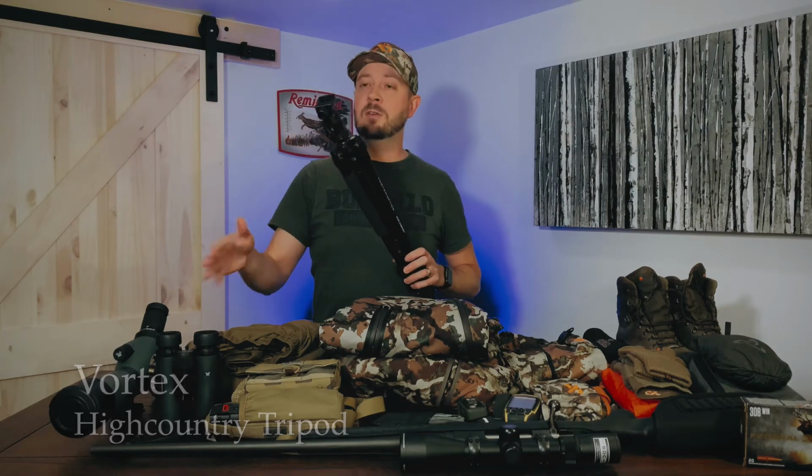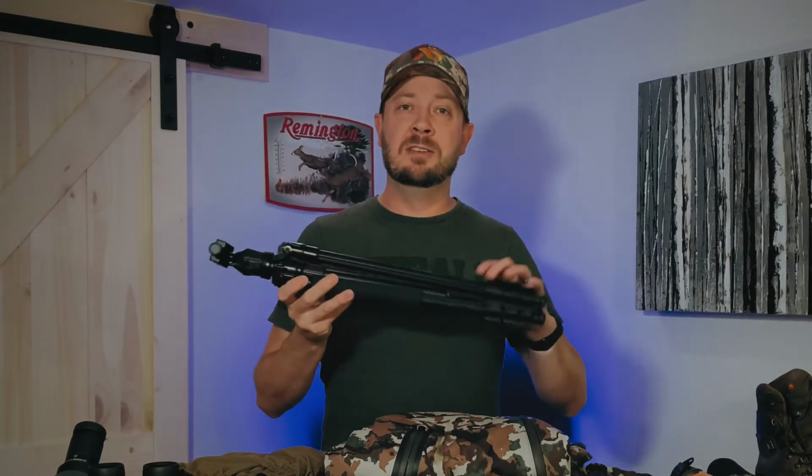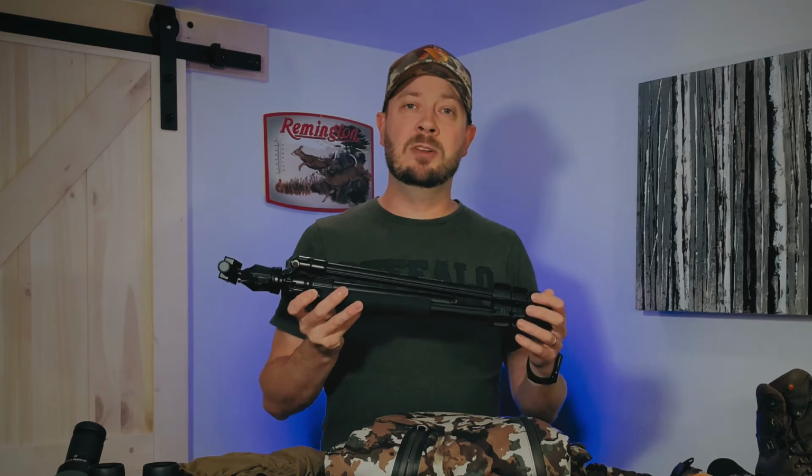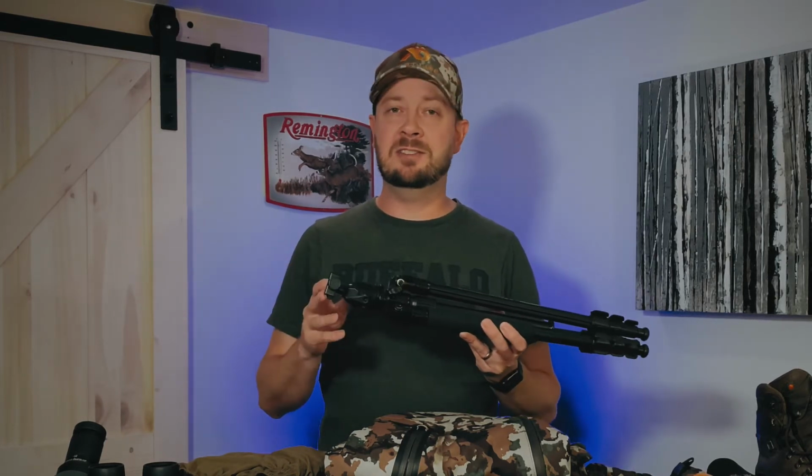They've got the quick easy switch plates so you can just pop them on and off, and this is another thing I highly recommend, to get your glass nice and stable. You want to use a tripod so you eliminate that shake when you're sitting down to glass, and you're able to pick out animals much better when you're looking on that hillside or tree lines or wherever. You're able to see that flick of the tail or that little flick of the ear movement when you have stable glass.